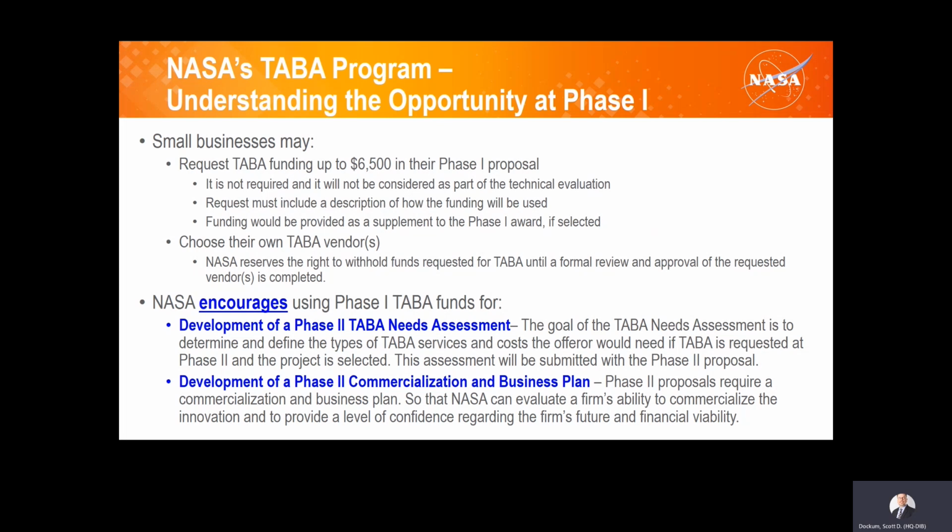Within the solicitation, you're going to see that we're encouraging phase one applicants to do two things, because there's not a lot of money, it's only $6,500. We really would like to see firms focus on these two things. Number one, development of a phase two TABA needs assessment. When you submit a phase two proposal to NASA, and if you request TABA at phase two, you're going to need to tell us exactly how those funds will be used. What are the vendors you're going to be needing, and what are the goals of receiving those services? How are you going to move that technology forward to be commercialized? That's what the TABA needs assessment is all about. It's going to lay out all those plans.